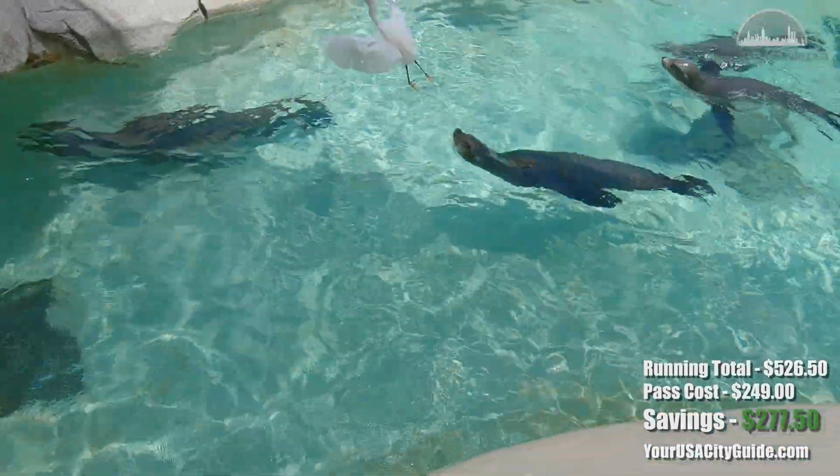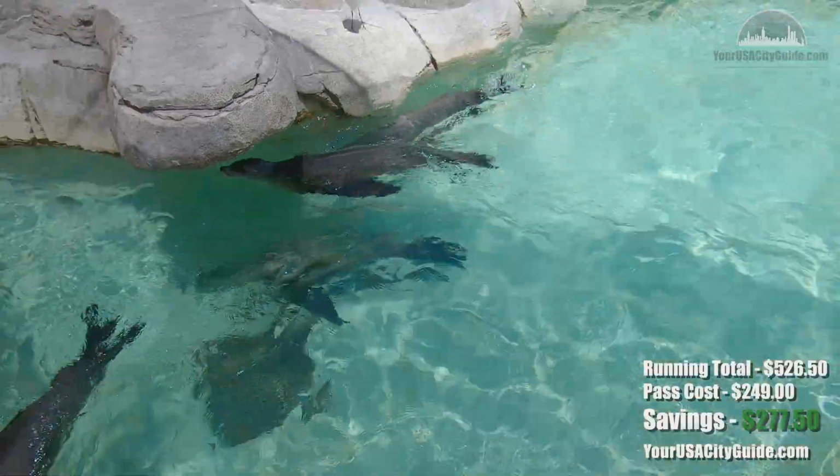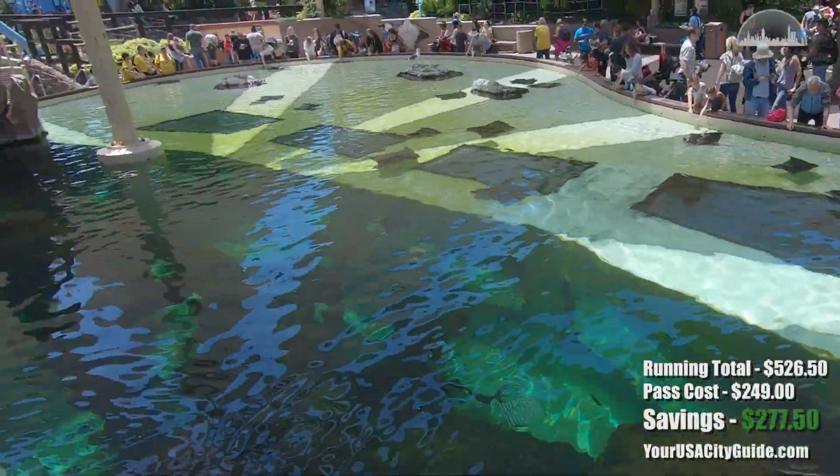It's got so many different animal exhibits, from sharks, turtles, rays, moray eels. It's really good. We really enjoyed just looking around the various different exhibits.